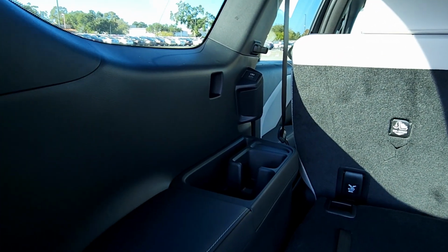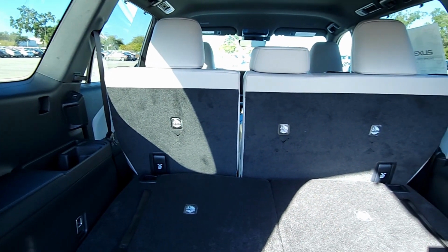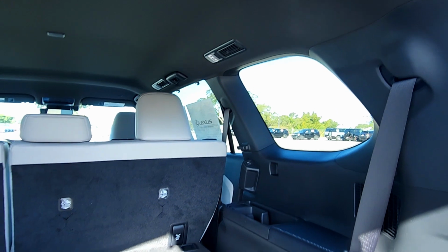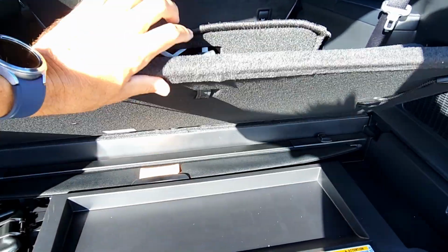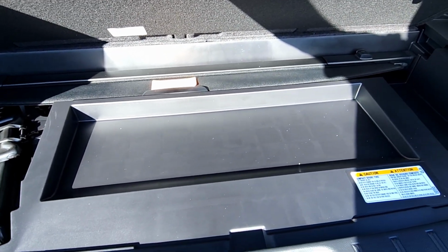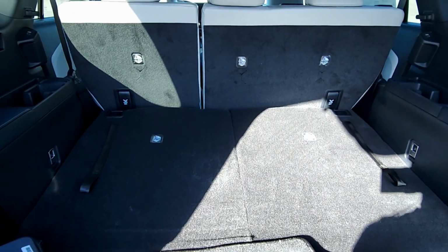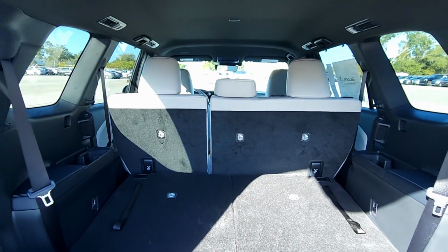So you have the cup holders. You also have your USB type C ports, and this is it. This is what we have in here. Oh, one more thing to mention, you also have your own vents on top for the third row passengers, which is important. And right here you have this second floor, if you will. So you have the jack, you have the tools to remove the tire. The spare tire is underneath here. This is the compact tire, so you can change it if you'd like to, or call roadside assistance.